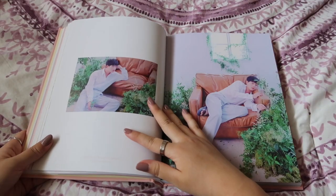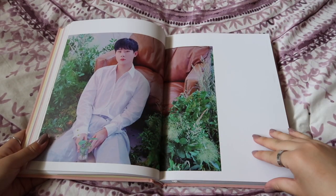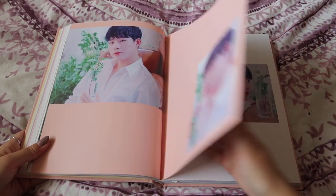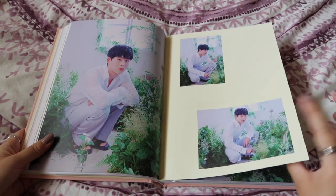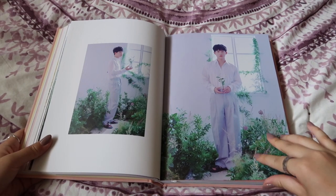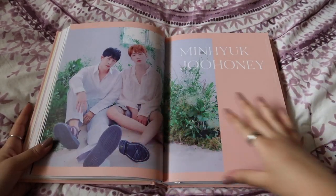The thing with Gmarket, I guess they wanted to ship with EMS because things were slowly starting to open back up. But now that that's not happening, I guess they had to change my shipping price because originally the shipping was pretty cheap. I was really surprised. I really like this picture. I feel like this fits Jooheon so well.